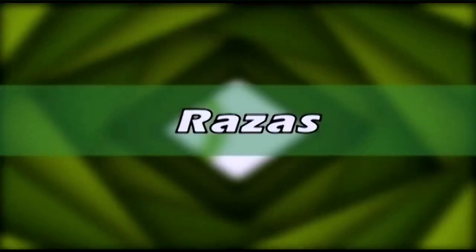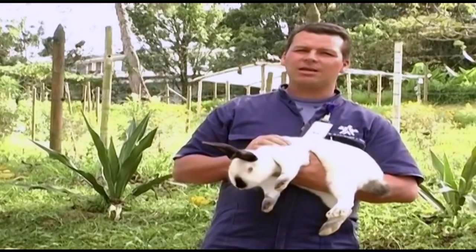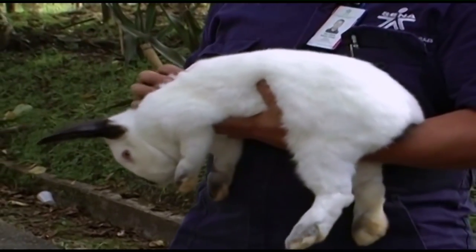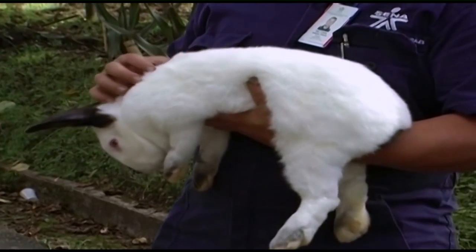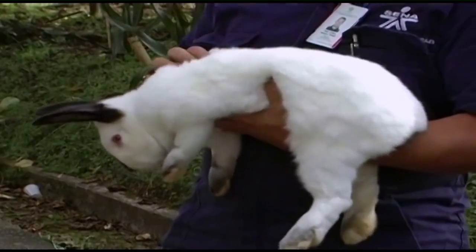Some breeds. In cuniculture, we have rabbits of different sizes that can be large, medium, or small. This is an example of the breed Russo Californiano, or Californian Russian, medium size, a meat producer, since it has a long loin and a firm leg.